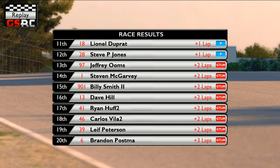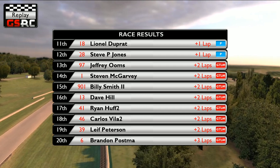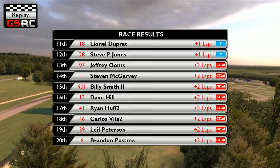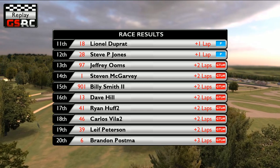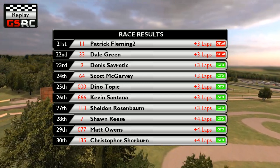Billy Smith ran third the entire race. Dave Hill and Carlos Villa were in a battle for much of the race. Hill's going to get the best, and then Villa ran into trouble and had to surrender a top 5 position to Ryan Huff, as Villa had to settle for 6th. Leif Peterson and Brandon Postma come home 7th and 8th. Patrick Fleming and Dale Green round out that class.